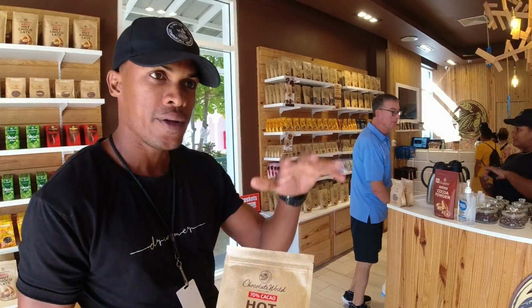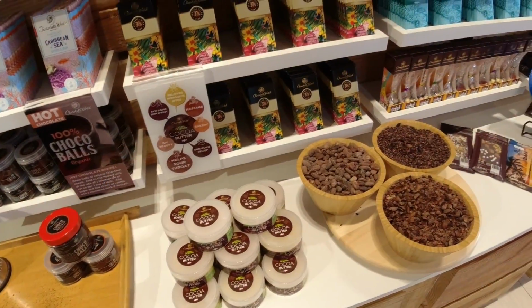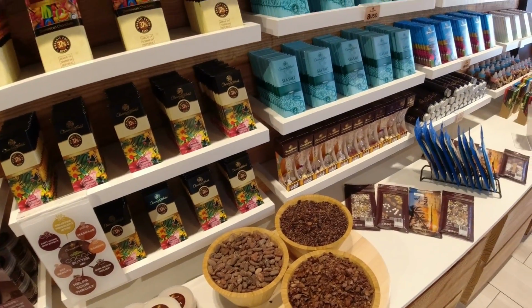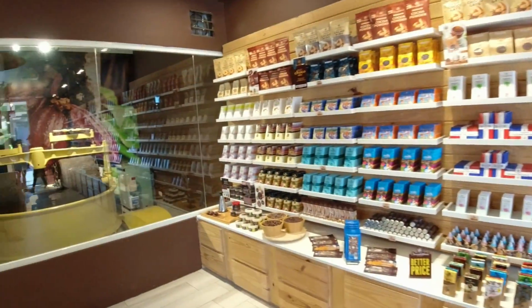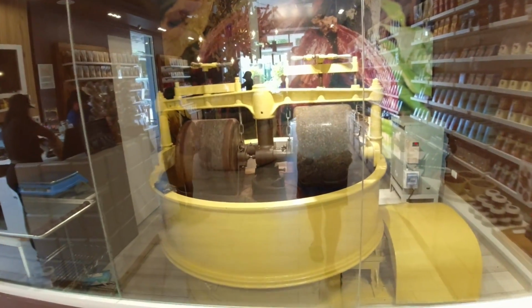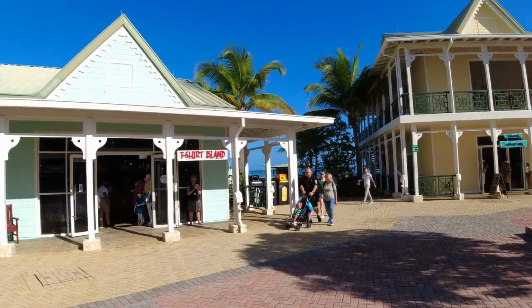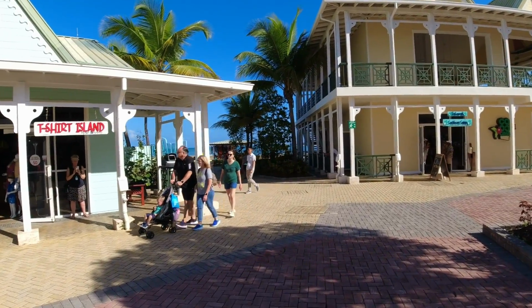We make it here in DR. Oh yeah, look at this Dominican chocolate store. You talk about candy, they make all their chocolate right here in the Dominican. Look at this thing, pressing it back here. Oh, that looks awesome. All right, there's Island Treasures, T-shirt Island, but I want to see what's out here. Oh, it's the Amber Cove sign.